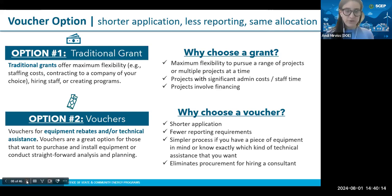What are the main differences between traditional grants and vouchers? I think the main thing really to underscore here is that traditional grants provide the maximum amount of flexibility. So you can use traditional grants for projects that incur significant administrative costs, like paying for staff time, implementing financing programs, or workforce training. It's sort of that type of thing.